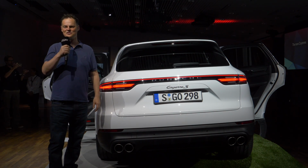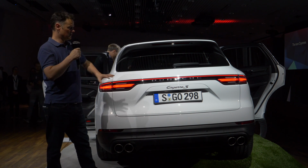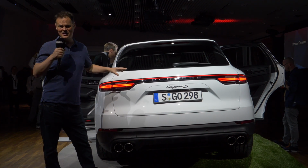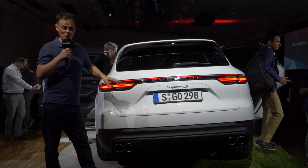Let's talk about the design at the rear. Well, I'm really happy to hear Porsche emphasizing the fact that for a lot of people, the rear of this car is as close as they're going to come to owning one, but it really is important in terms of selling the car to the general public. And for me, stylistically, this hits all the right buttons.